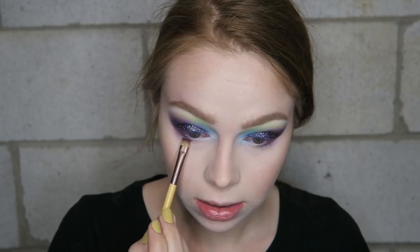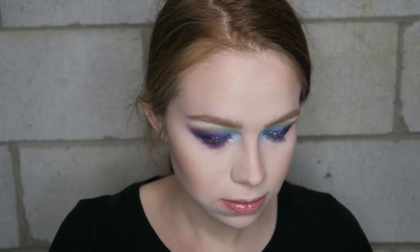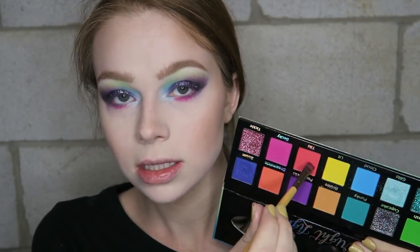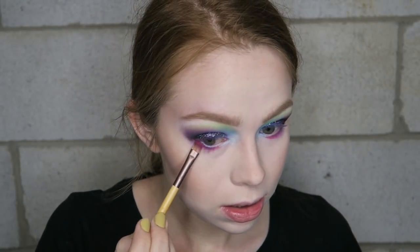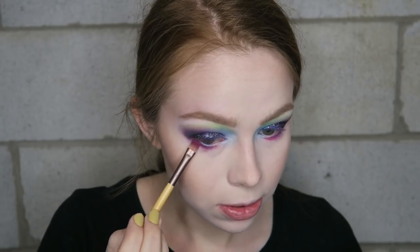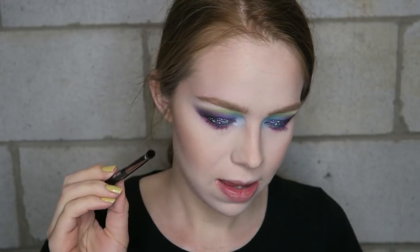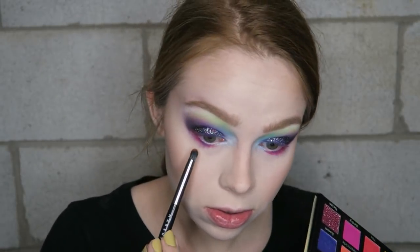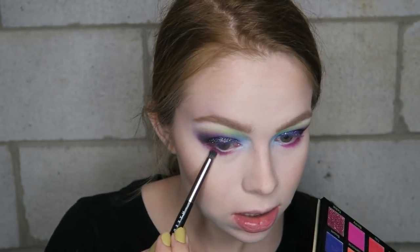I'm just going to put that in the middle of my lower lash line. I'm going to use a little bit of Tiki, which is this red coral shade. Connect that to the outer part. I'm going to take the outer V brush from Makeup Geek, and I'm going to take the shade Dreamsicle, which is this really pretty orange shade, and I'm going to use that to blend out those shades that I just added. Kind of blend out the bottom a little bit.